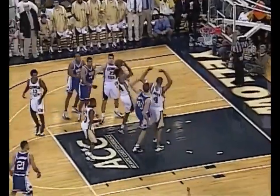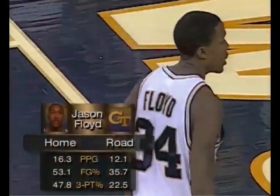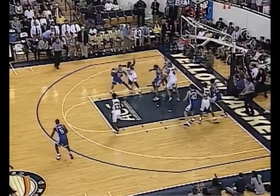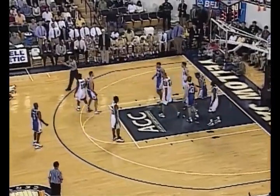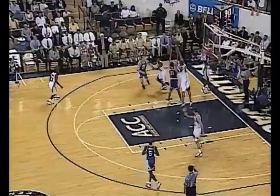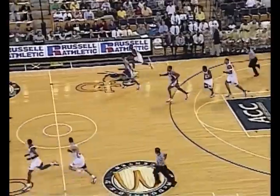Carrawell back iron, and a rebound foul on Georgia Tech. Jason Floyd. And I think it helps get his team into the game as well. It also spreads the defense. You've got to pay more attention to him. And there we're going to get a foul on Vines trying to stay with Langdon. Carrawell triggers. Tipped away by Alvin Jones and taken away by LeBerry.